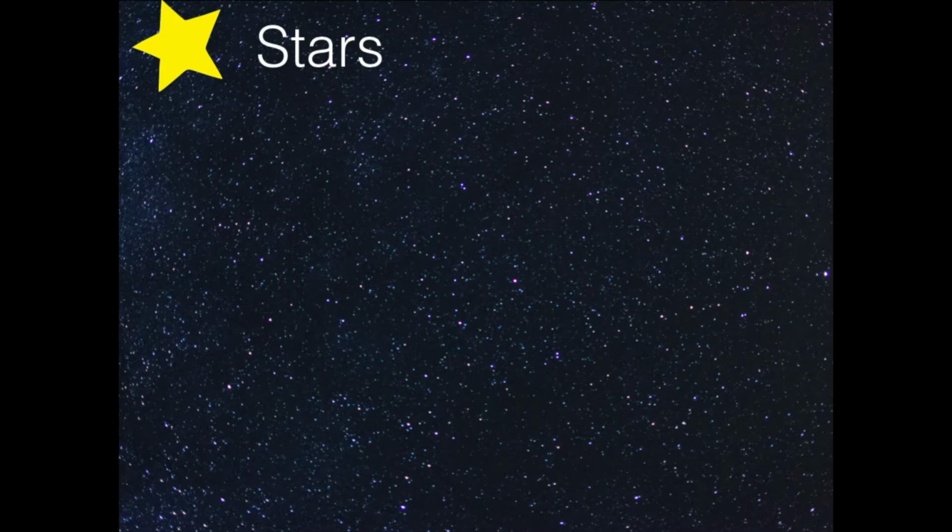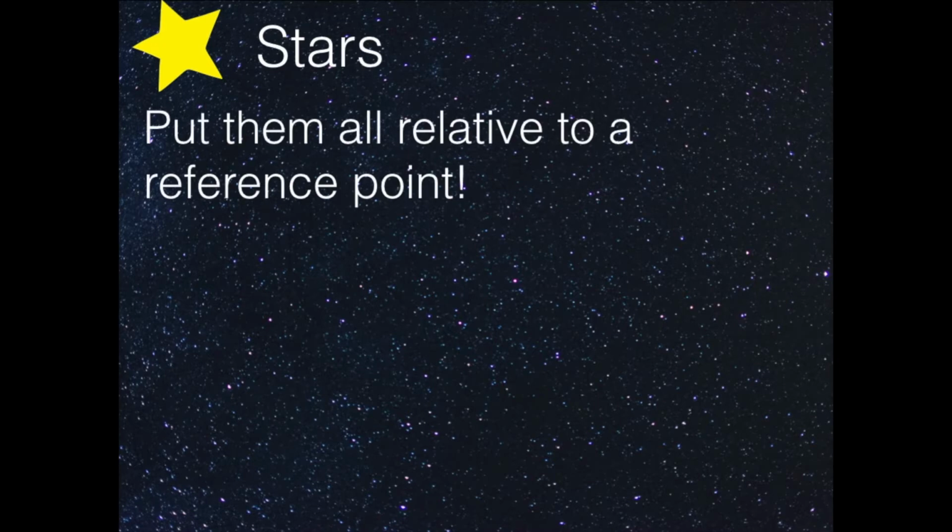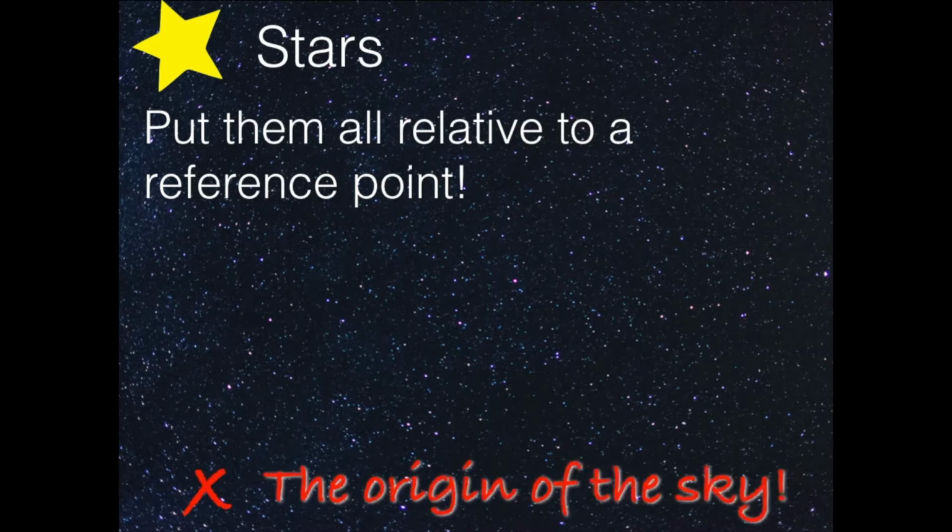So, where are the stars? We have to put them in relationship to a certain point, the reference point to everything in the universe. And it's not where the Big Bang was, that could be one thing, but it's here. It's the origin of the sky. It's a point in the sky which human beings have defined as a practical point looking up from the Earth. And all the other stars are in relationship to this. It's like the 0 point, the origin of a coordinate system in a mathematical graph.